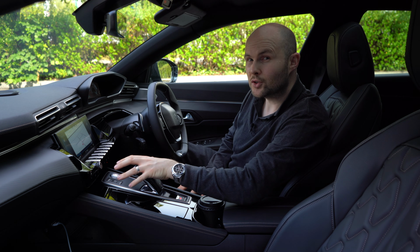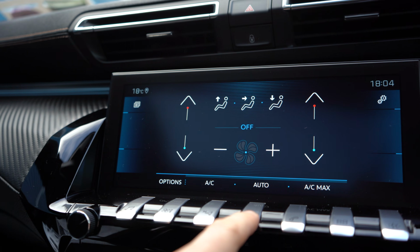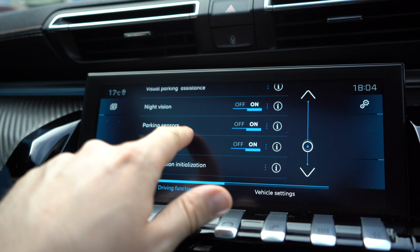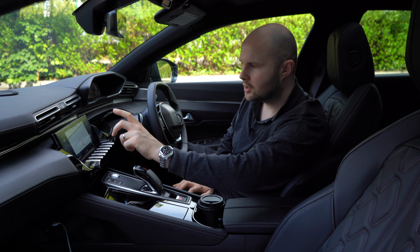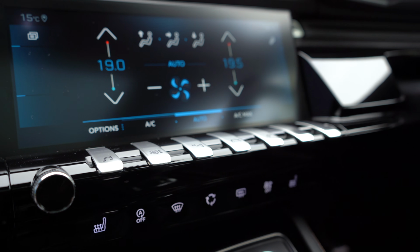All your important stuff is still an actual button, although it's a kind of a haptics feeling button, but you have your heated seats. You can turn your aircon on and off. You can recycle your air. And then you have these piano keys, which bring you shortcuts to your music, your aircon, your sat nav, different settings for the car, and your Bluetooth connectivity.